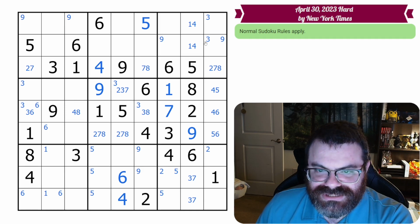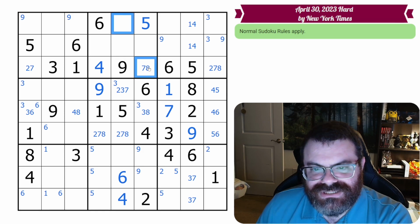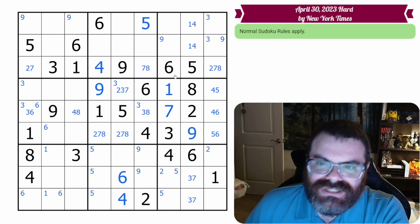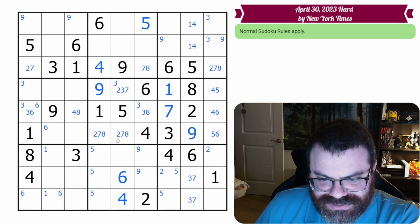I'd love a digit to be looking at these three, but I don't have anything like that right now, because it would limit it to these two cells. Okay, what am I missing?